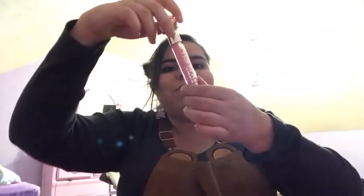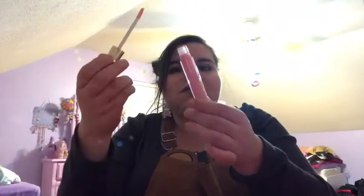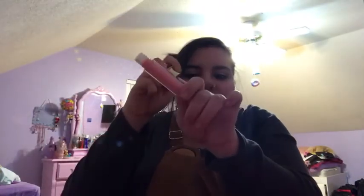This thing is opened. Hello, what are you doing? All right, let's, yeah, yes, this is way more, you can see the glitter, you can see everything. This is cute. They're both cute. All the glosses I've got, I've loved so far, so yay.